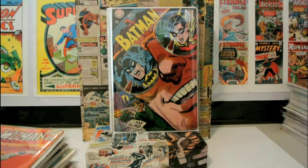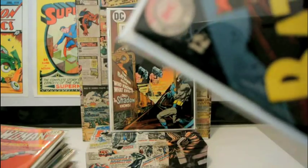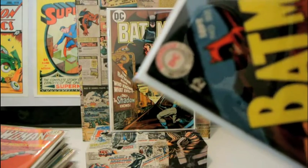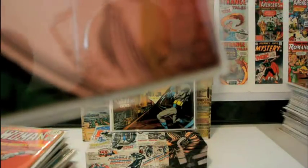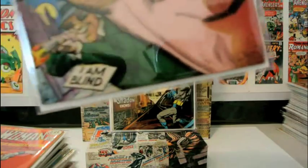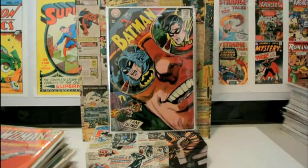The condition on this is really good. There is a little bit of an issue in one of these corners with a couple little scratches. Which one? Oh, it's down here. I don't think you're going to be able to see it because of the glare. Outside of that, this book just pops off the shelf at you.